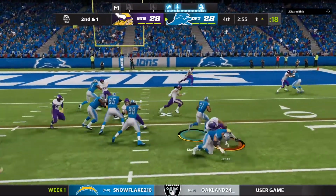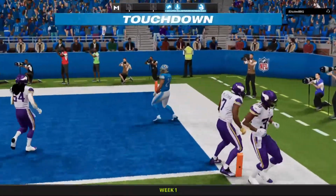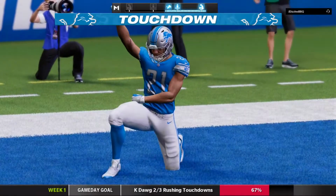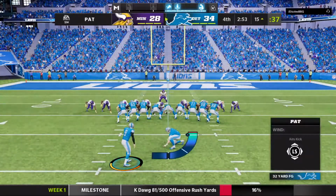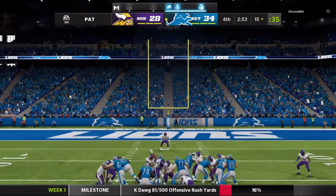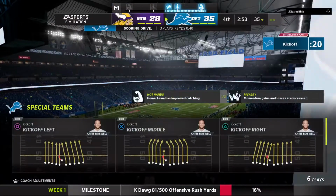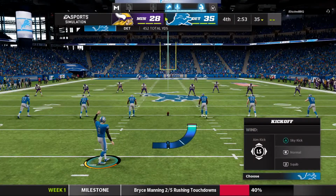They'll keep it on the ground. Manning. And he takes this one in for a Lions touchdown. A great effort there. Already his second touchdown here in this opening weekend. And the Lions have broken our tie as they take the lead. Boswell good with the extra point, and they will take a 7-point lead.